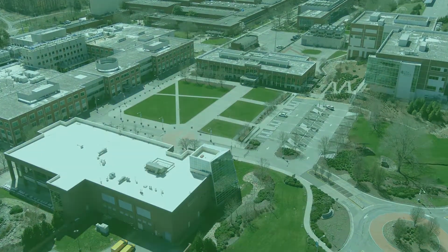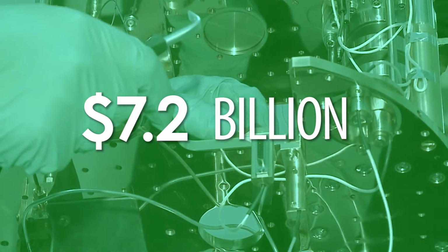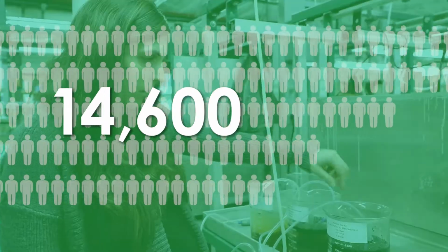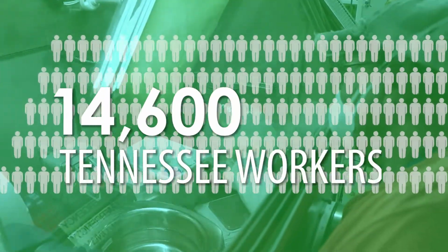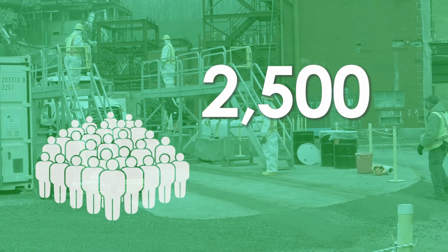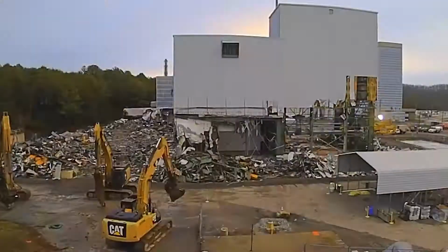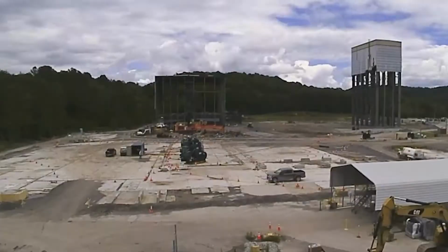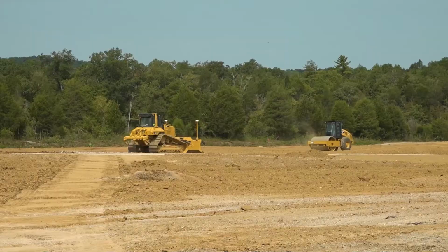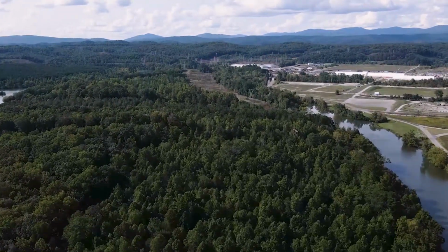Department of Energy sites in Oak Ridge generate an annual economic impact of $7.2 billion to the state of Tennessee. With a workforce of more than 14,000, the Department of Energy and its contractors are one of the top 5 employers in the state. Approximately 2,500 of those workers focus solely on cleanup. In Oak Ridge, EM's progress is visible and tangible. Workers are removing hazards, transforming landscapes, and creating new opportunities for economic growth.